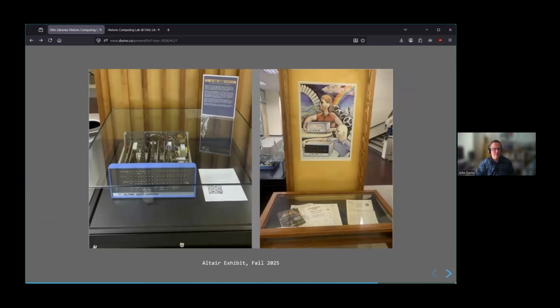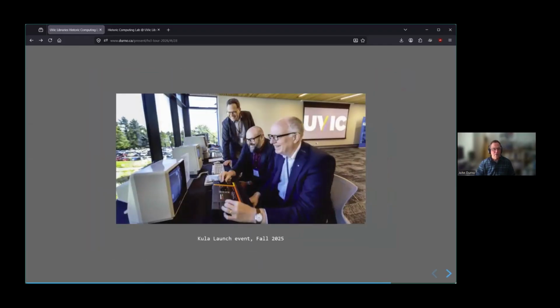We do have some exhibits in the library periodically as well. This was that same computer that I showed you before, on display with some supporting cultural materials beside it in the library last fall. We support various open houses and launch events.